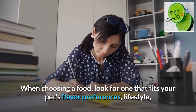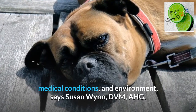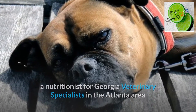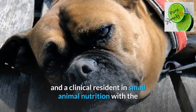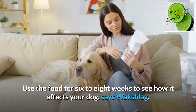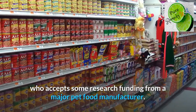When choosing a food, look for one that fits your pet's flavor preferences, lifestyle, medical conditions, and environment, says Susan Wynn, DVM, AHG, a nutritionist for Georgia Veterinary Specialists in the Atlanta area and a clinical resident in small animal nutrition with the University of Tennessee College of Veterinary Medicine. "Use the food for 6 to 8 weeks to see how it affects your dog," says Wakshlag, who accepts some research funding from a major pet food manufacturer.